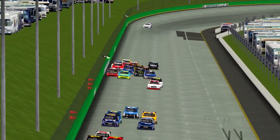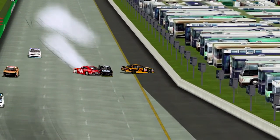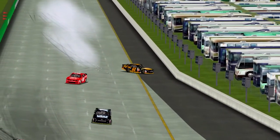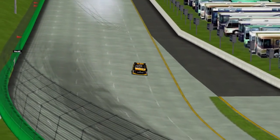They're all just wadded up together, and just everybody ran out of room, and it just really led to a massive chain reaction, sending the 01, 62, and 15 for a little ride there, and that brought out a caution. Only cosmetic damage done to those drivers.